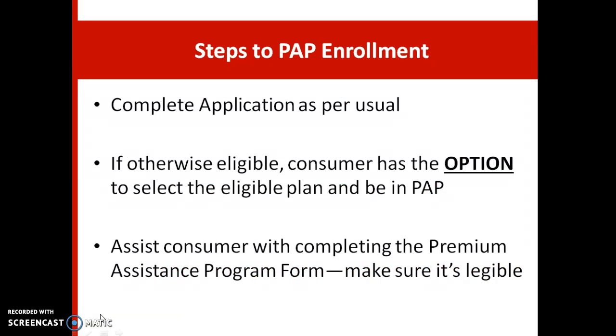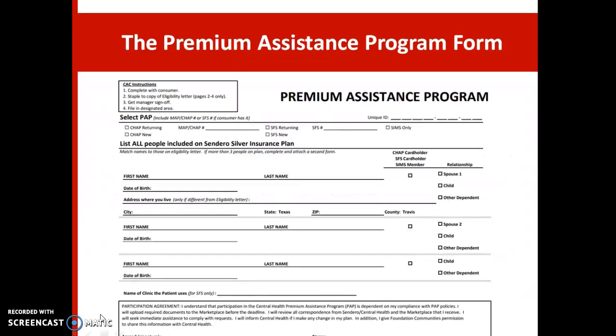If the consumer is eligible, they can pick the plan that Central Health or HAM will help them with. There are only certain plans that they can select to be eligible. But that's an option. They do not have to do that. And then they will need to complete the Premium Assistance Program form. And if you will review that with them and ensure it's legible. And that will signal to Central Health or to HAM that they are opting to be in this Premium Assistance Program and have whatever remaining part of their premium fully or partially covered by one of those two entities.